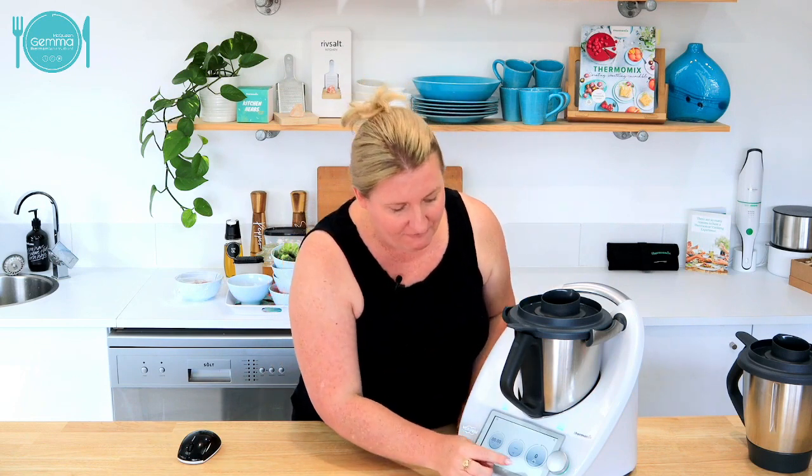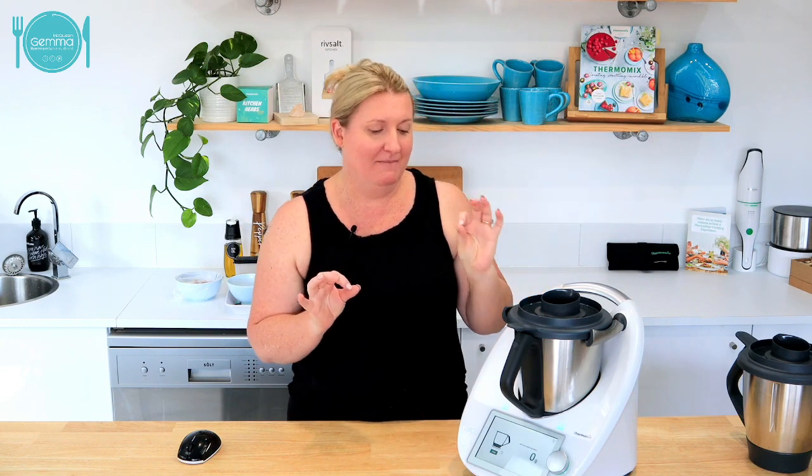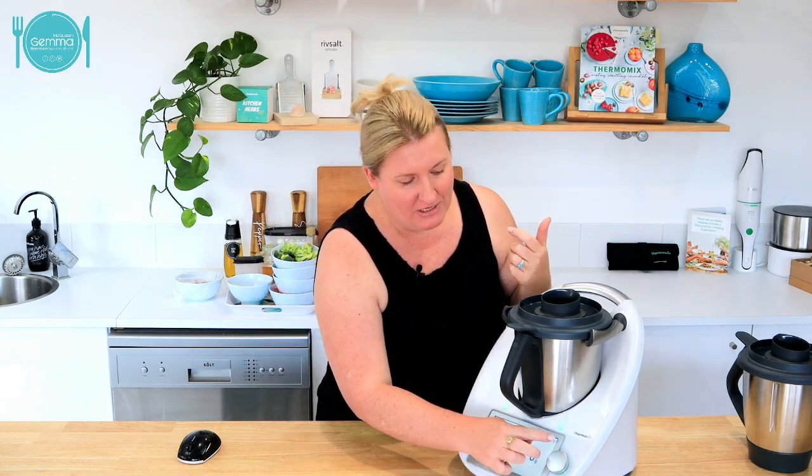And the first change, I guess, is that when you go into the scales of the TM6, we're actually now in 1 gram increments. So that was really exciting when we first got 1 gram. So the TM5 and the TM31, you guys will know as you're pouring, it'll go 5, 10, 15, 20, 25, 30, and it goes really quickly. Our scales are even more sensitive now in 1 gram increments. So we'll be even more precise when you're weighing in your ingredients.